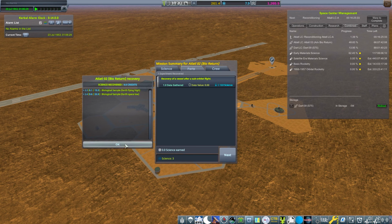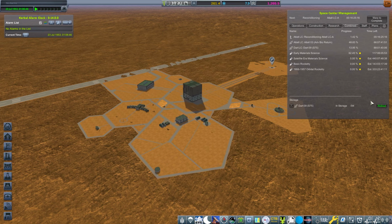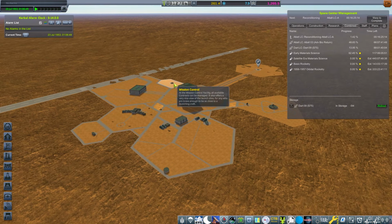We could do it through satellites and stuff later on, or we could try and grab it now. But there is, what, 6. There is about 18 science or something like that. I don't know. Do the maths for me. Available still there. So let's have a look. That's good. We do have a dart there. Let's have a look at the missions available.